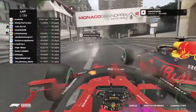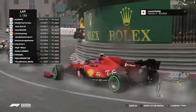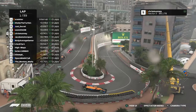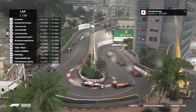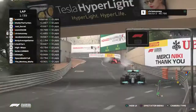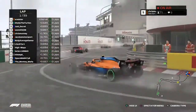SC Smith and Just Secret having a bit of contact going side by side into Mirabeau. SC Smith already down to 4th position. Shelly the Turtle up into 2nd. As they file in towards the Loews hairpin, Scatster has come out the winner. Oh, he's clipped the wall there. SC Smith running a bit wide, JKeSport Motorsports cutting the corner, everybody else filing in. Spaceman has made up a place on Monkey Mafia, but the field seems to have everything under control.